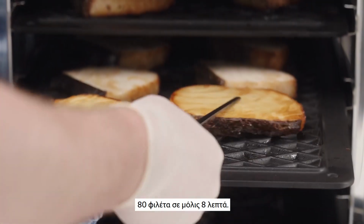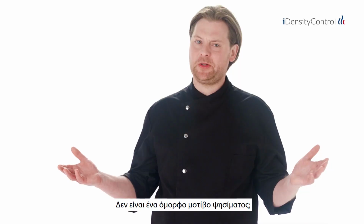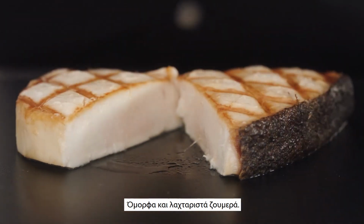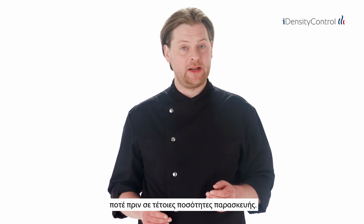80 fillets in 8 minutes, and they all look the same, with these beautiful grill marks. And just look at the inside of the fillets. Tender, juicy, not overdone in the slightest. Who knew you could get results this good on quantities this large?